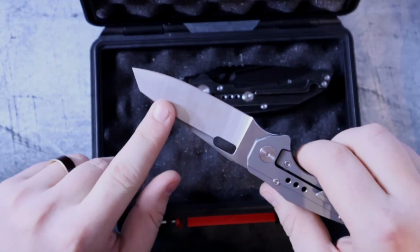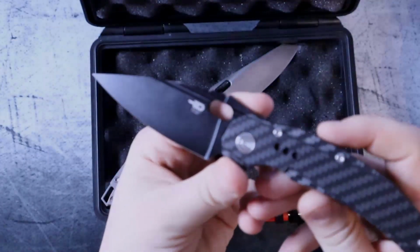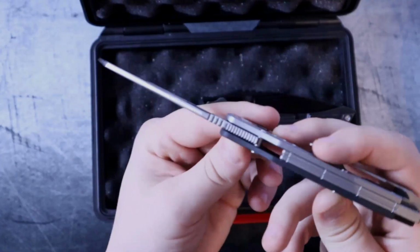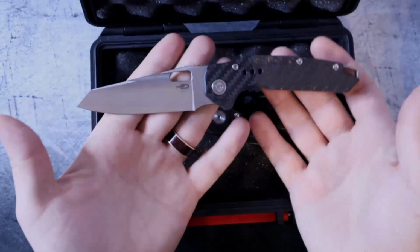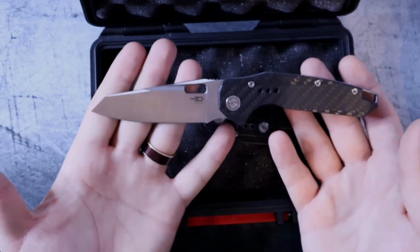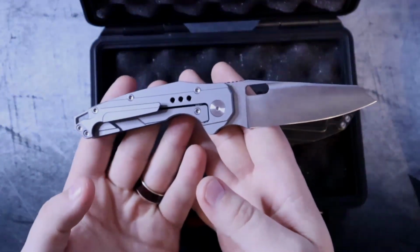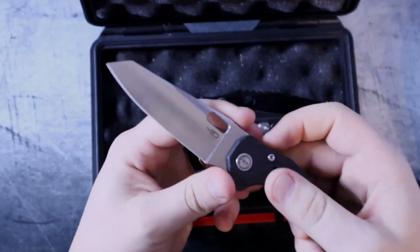I haven't mentioned this yet. This is S35VN, much the same as the Bestech Exploit. The Bestech Exploit is also S35VN. S35VN is a great steel. This might be a bit of a disappointment to my viewers who are fans of USA made knives, because I've been showing a lot of knives that have been made in China recently. I can't help the fact that I like knives that are built well. I couldn't care less if this knife was made in Timbuktu. If it's well built and it's something that I enjoy carrying, I'm just going to call a spade a spade.